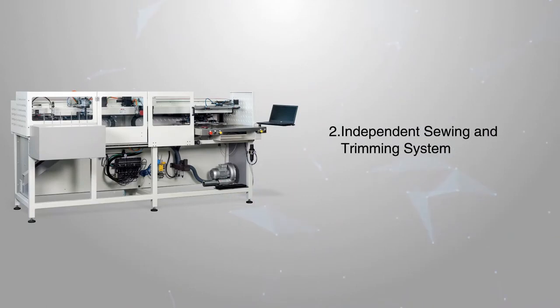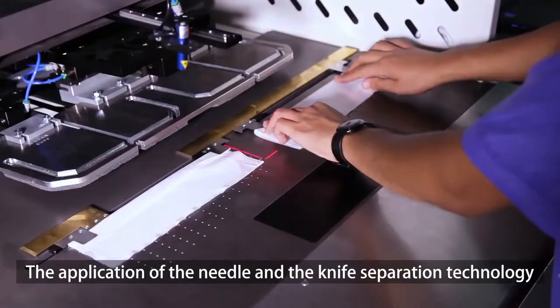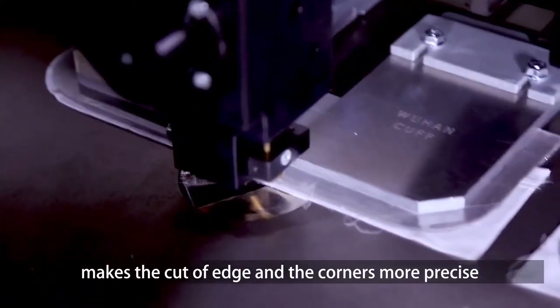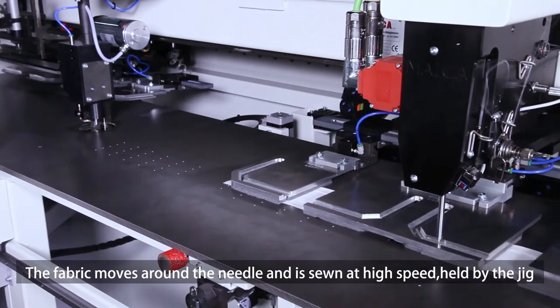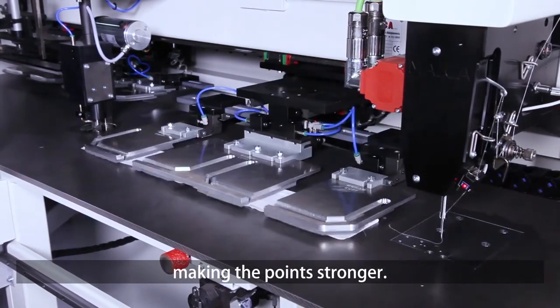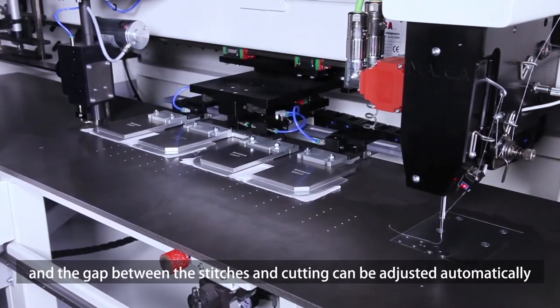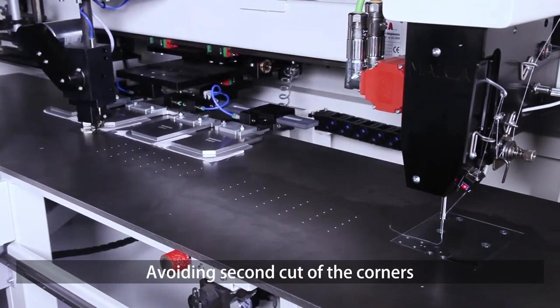Independent sewing and trimming system. The needle and the knife are separately driven by 2 motors. The application of the needle and knife separation technology makes the cut of edge and corners more precise. The fabric moves around the needle and is sewn at high speed, held by the jig. Different stitch lengths can be adapted to corners, making the point stronger. The fabric moves around the rotary knife held by the jig, and the gap between the stitches and cutting can be adjusted automatically, avoiding second cut of the corners.